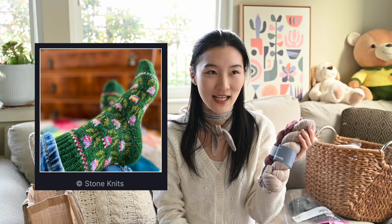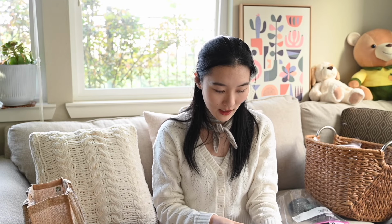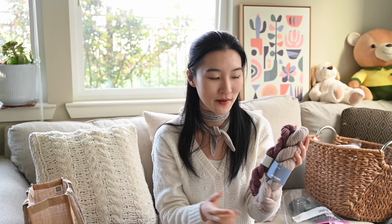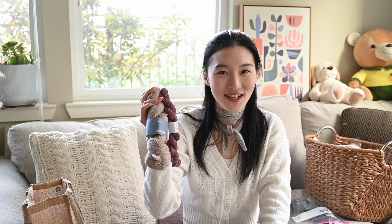This is a 3-ply fingering weight sock yarn, and I want to use these two to knit the Tiptoe Through the Tulips sock by Stone Knits. It's an all-over colorwork sock with tulips through the tiptoe. And I think it's a really great sock pattern for spring. So I have several mini skeins in pink, purple, and red tones that are suitable for the color of the tulip. I'm thinking about using one skein or one color for each round of the tulip, and use this warm tone beige color as the base. So yeah, these will be the next socks I'm casting on.